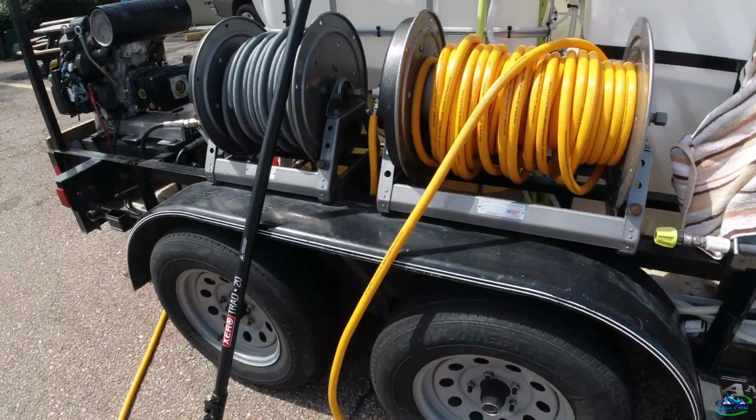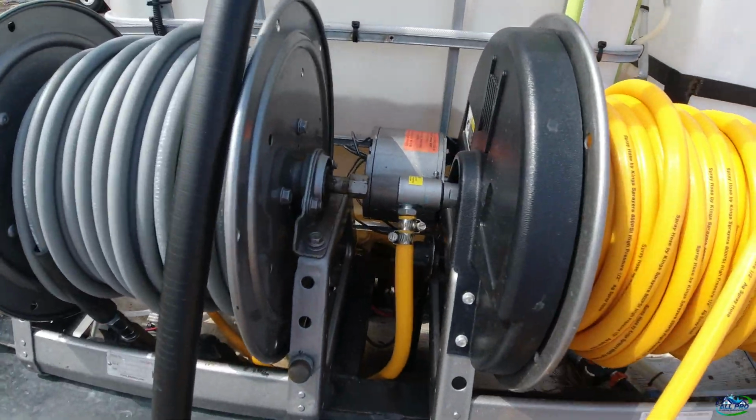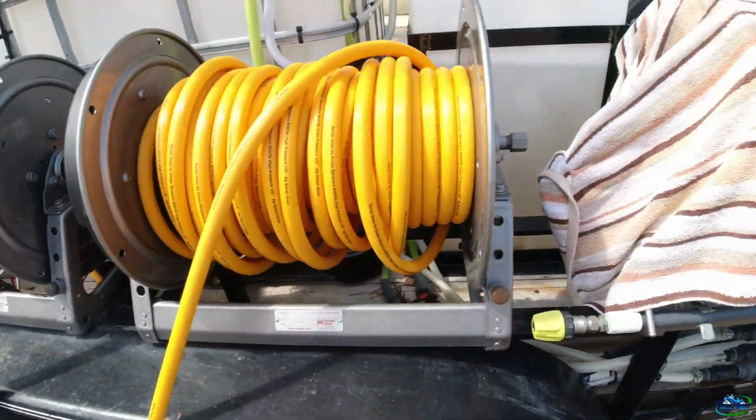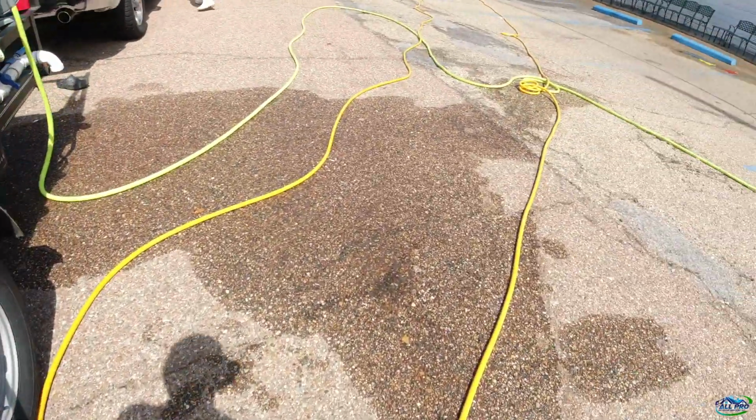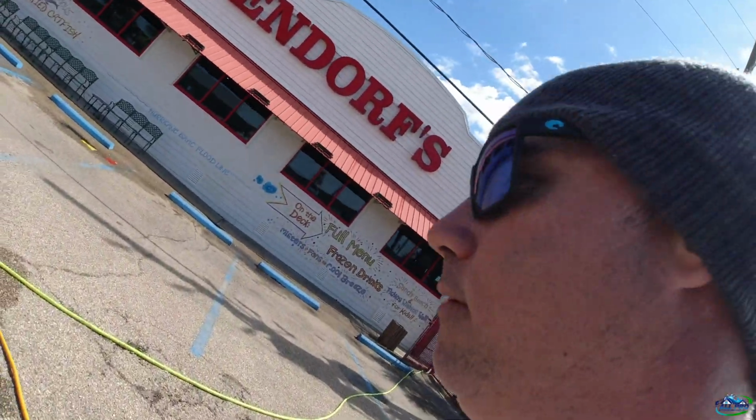I want to show you this water. Cheese and Pete, it looks brown. It looks like bleach sitting a week. I mean, let me show you guys. I don't know if you can see it, but it is nasty. So definitely going to be dumping the tank.